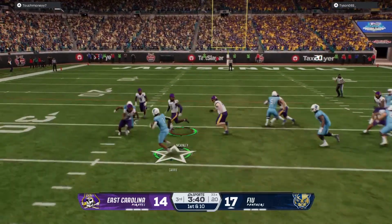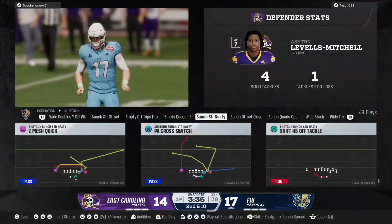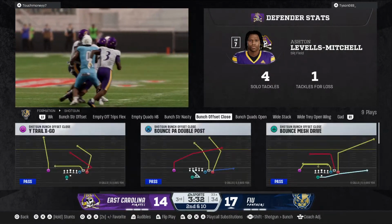Out of the gun, the inside give. Can't get him to the ground. Nowhere to go on that one. It'll bring up 2nd and 10. That's a really good stop by the defense.